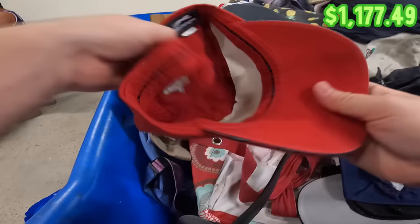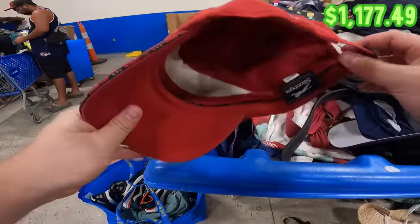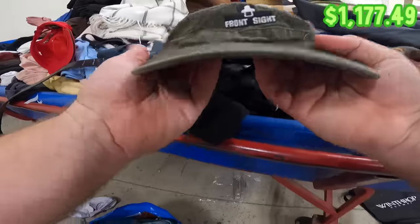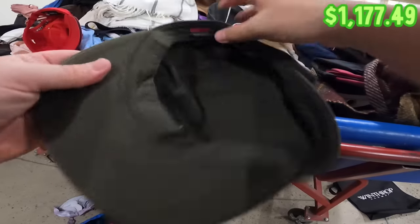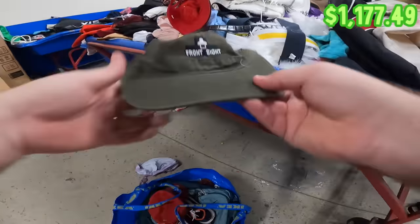There's a Ryder Cup hat. The Ryder Cup's actually coming up. Slazenger, 2004, almost vintage. This is a front sight. I think it's a gun hat. I think Otto makes gun stuff. I don't know, I'll grab that.